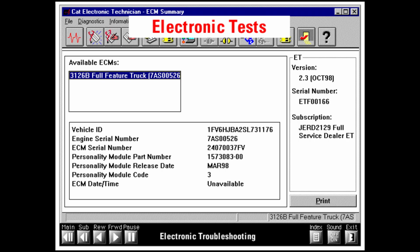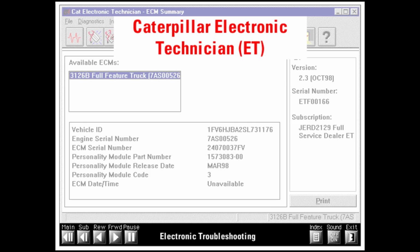Performing the basic electronic tests on HEUI engines is simple. The electronic diagnostic tool used to perform these tests is the Caterpillar Electronic Technician, or ET for short. ET is actually a software package run on a laptop computer.